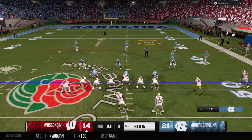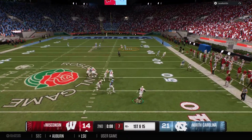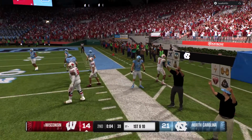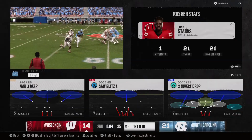The DBs backing off from the line now. From the shotgun, drops back. He's moving out of the pocket. Breaking free at the 35. That's a big gain before he goes out of bounds. It'll move the sticks. More than enough for a first down.